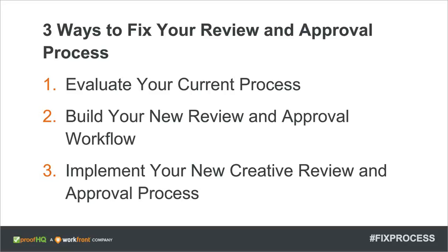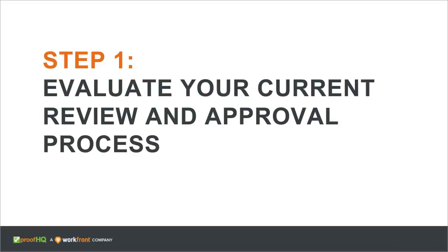All right, so step one, let's evaluate your current process. Now, because it's hard to fix something if you don't know what's broken. So in order to get some clarity on the time and cost that's probably wasted on your current process and learn where the productivity leaks are occurring, we're going to document your current process.